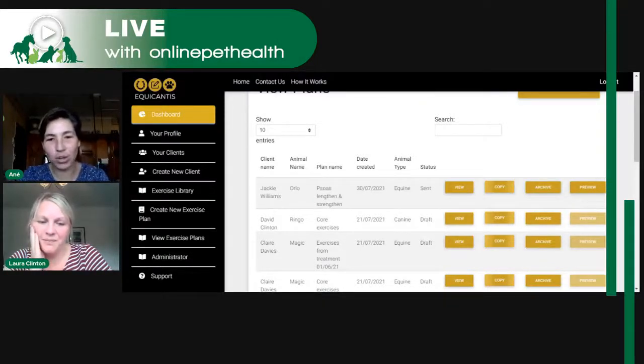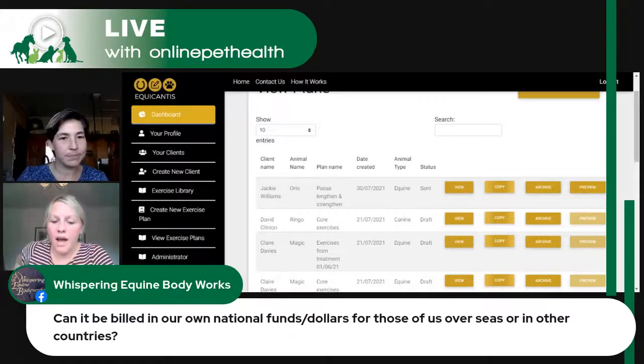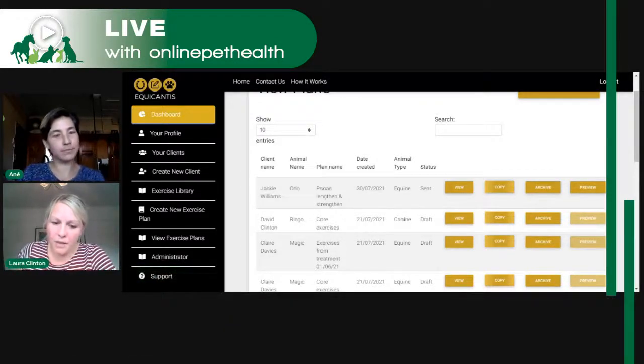Okay, great. So let's talk about, can it be billed in our own national funds or dollars for those of us overseas or in other countries? So how does the billing work? Oh, we are using a payment gateway. We're using Stripe.